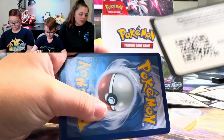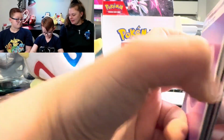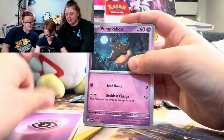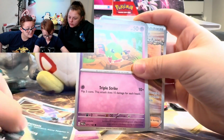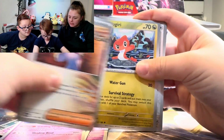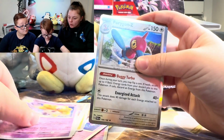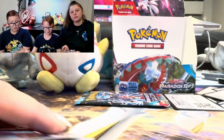Beauty. So nice. Code card. Oh, Bibarel in the middle. Psychic energy. There you go. Pumpkaboo. Zubat. Oh, Natu. Natu. Purloin. Gorgeist. Professor Sada's Vitality. Oh, reverse holo of the Porygon. Porygon-Z. I already have this one though. Oh, okay. Alright, well, one more pack.